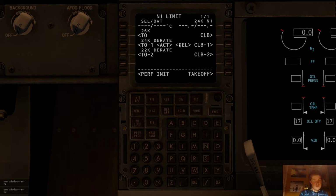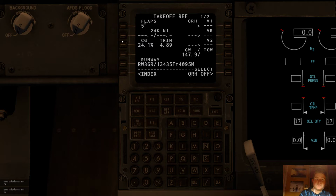This is odd. Okay, well, let's do 93.1. And 93.1. It'll even let me put it in. Looks like there's a little bug. I have to put in the... Alright, let's try 15. Well. Alright. Looks like we're going to be doing some stuff with the FMC ourselves.